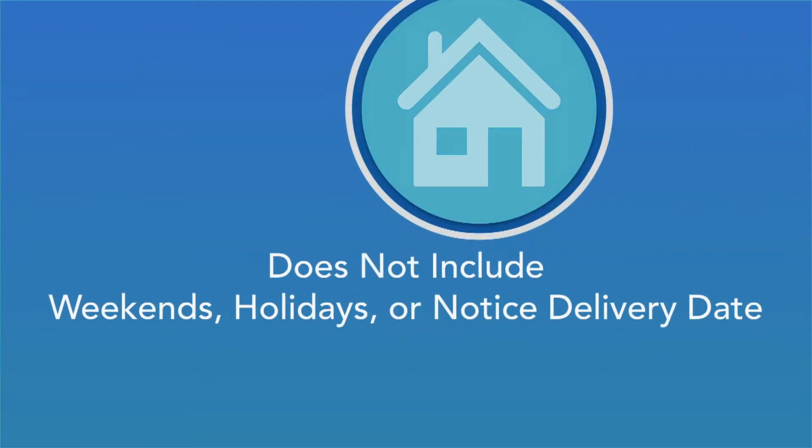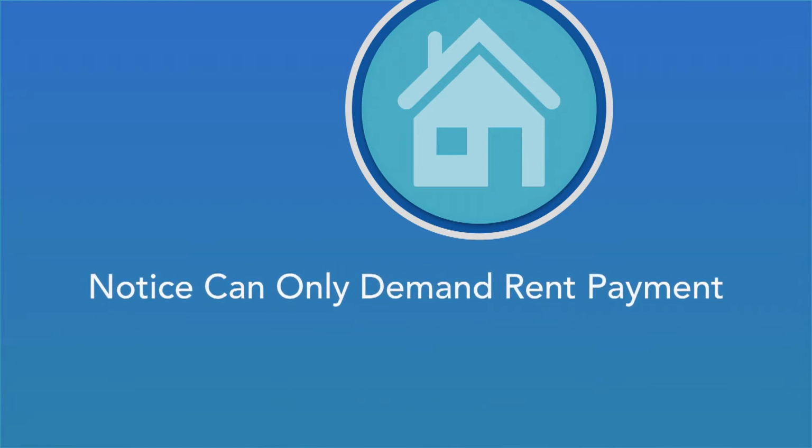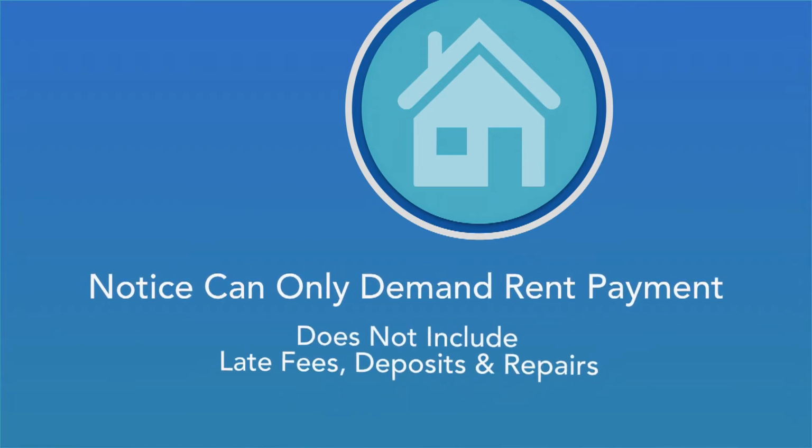The 3 days does not include weekends, holidays when the court clerk's office is closed, or the day the notice was delivered to you. The notice can only demand payment of rent. Charges for late fees, security deposits, and repairs are usually not allowed unless your written lease agreement says they can be considered rent.